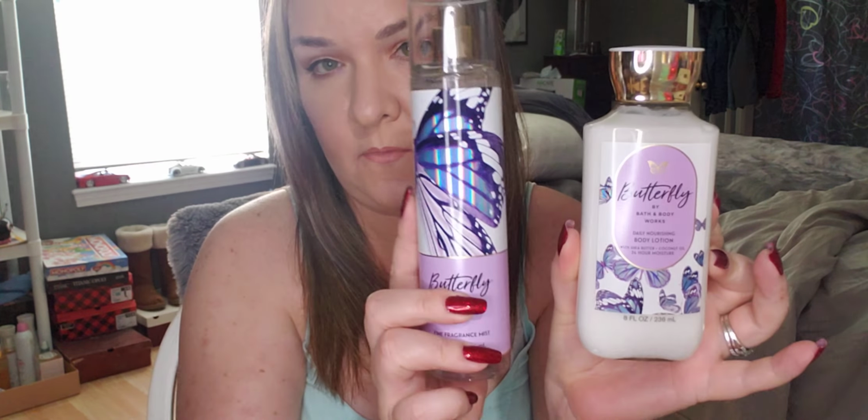Okay, so this is also going to be more of the spring summer fragrances I'm going to show you guys from Bath & Body Works. Some of these you may have already seen previously or as travel size, but you will now see them full size. Okay, so we're going to go ahead and get started. We're going to do the one that I did recently. This is going to be the full-size body cream and butterfly, as well as the full-size fine fragrance mist.